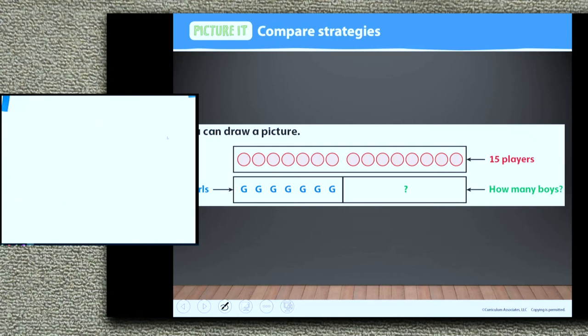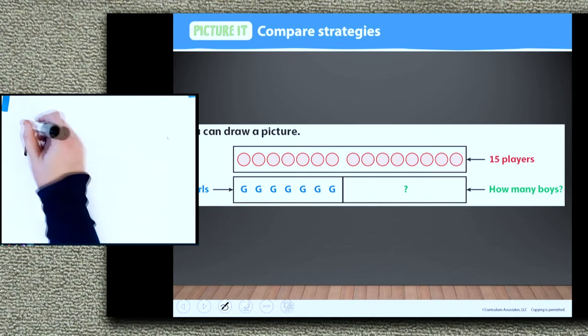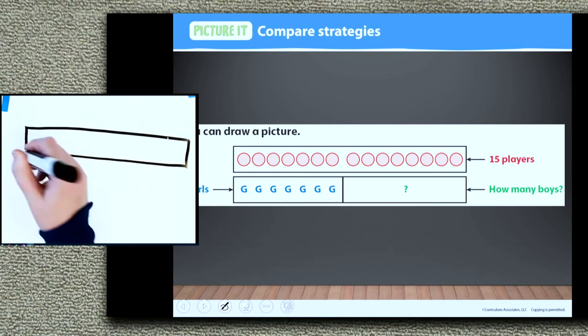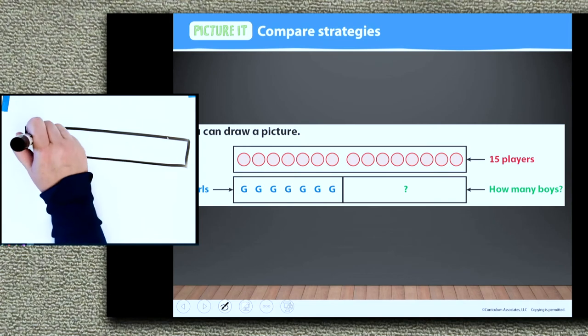They drew a picture. Let's practice drawing that picture for that problem. So let's make that rectangle. We didn't draw a picture, we did a bar model. So let's see, you ready? How many players do we need to draw on top? 15. Here we go.